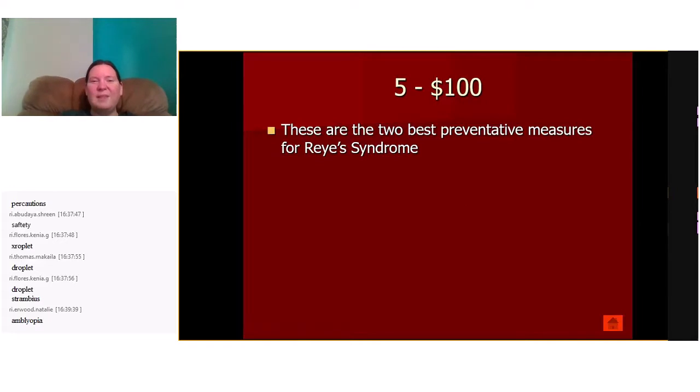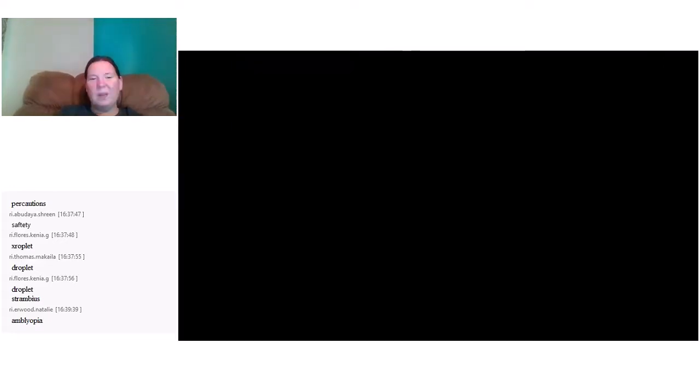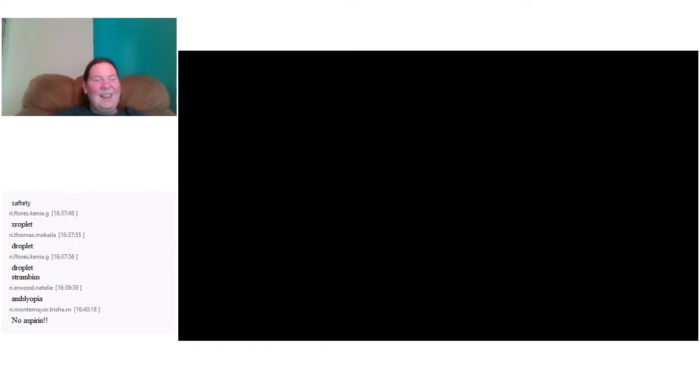What are two preventative measures for Reye syndrome? How can we prevent children from getting Reye syndrome? There's one y'all always know, but I want to see if y'all think about the other one too. Vaccine. That's the one that people usually forget. Very good. How else can we prevent Reye syndrome? Telling them to avoid what?